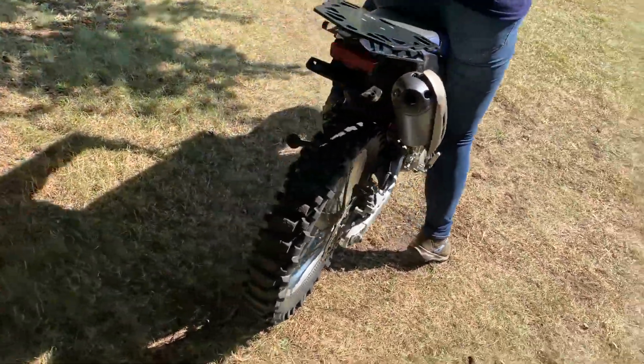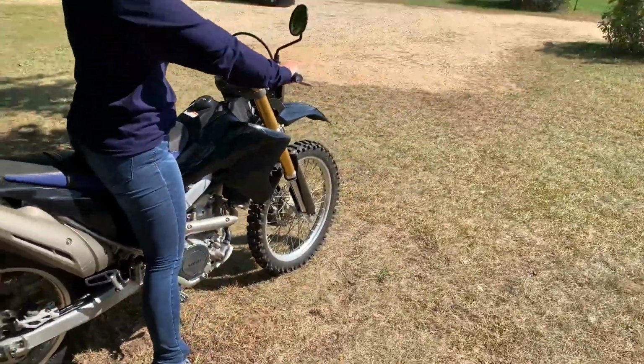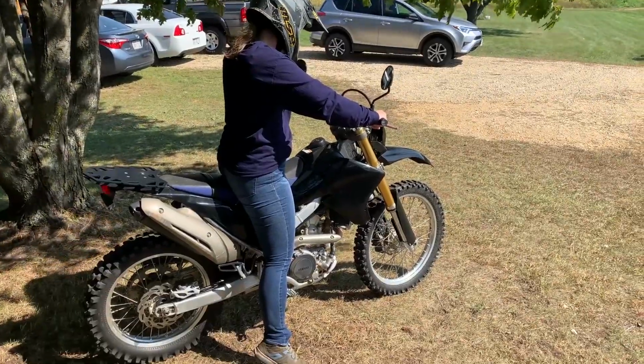She can tiptoe both sides, barely. And she just started riding yesterday. She's doing awesome.